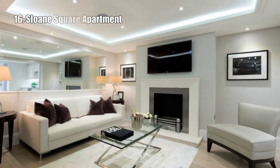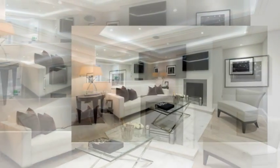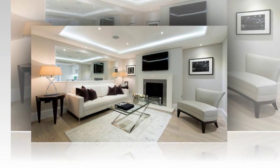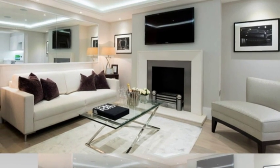16. Sloane Square Apartment. A beautiful and contemporary living room with the most sophisticated look any space could actually have. It's straight up sleek, clean and fancy. Not much drama going on in here.